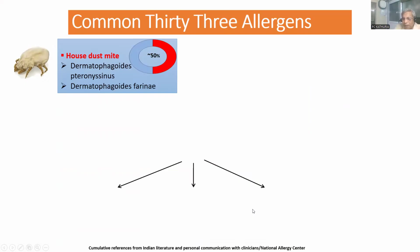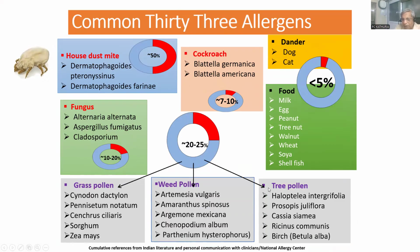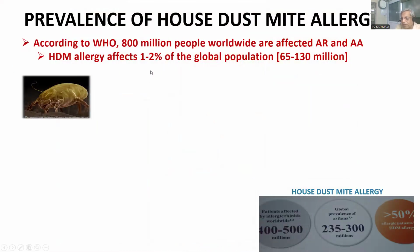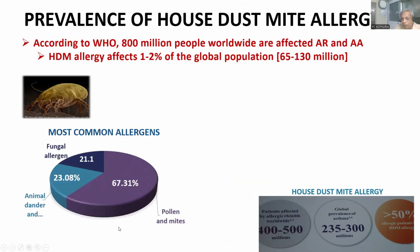There are 33 allergens common in our practice, which we routinely test in our day-to-day practice. Among all these 33, house dust mite tops the list. 50% of the patients are positive for house dust mite. If you have 500 patients of allergic rhinitis and 300 patients of allergic asthma in the world, out of these, 50% are sensitive to house dust mite. If you include pollen along with the mites, the sensitization increases to even 67%.